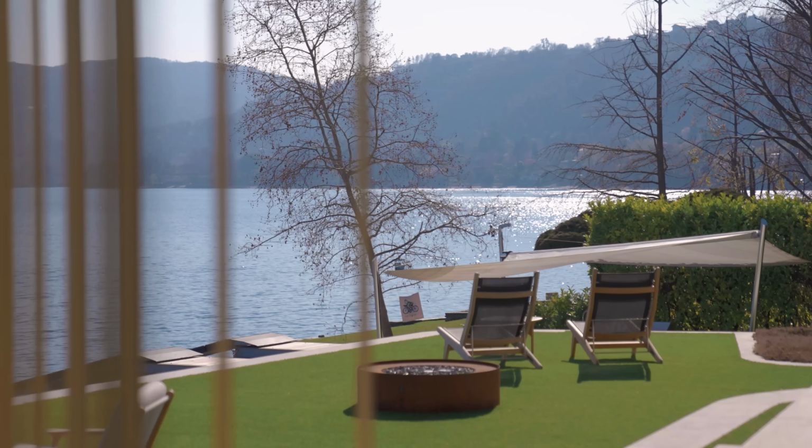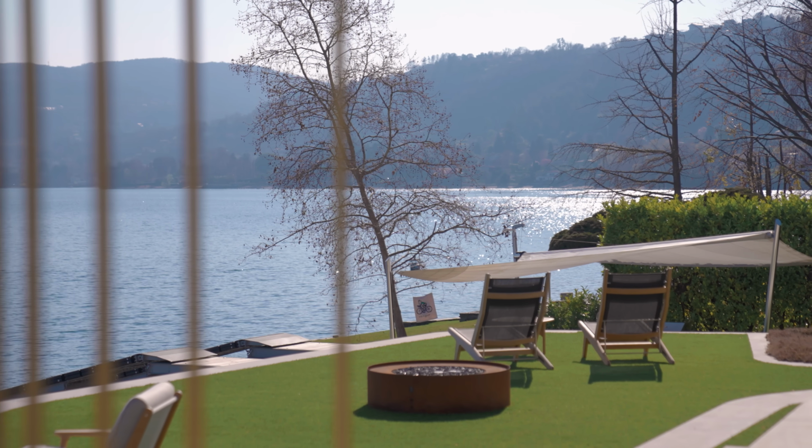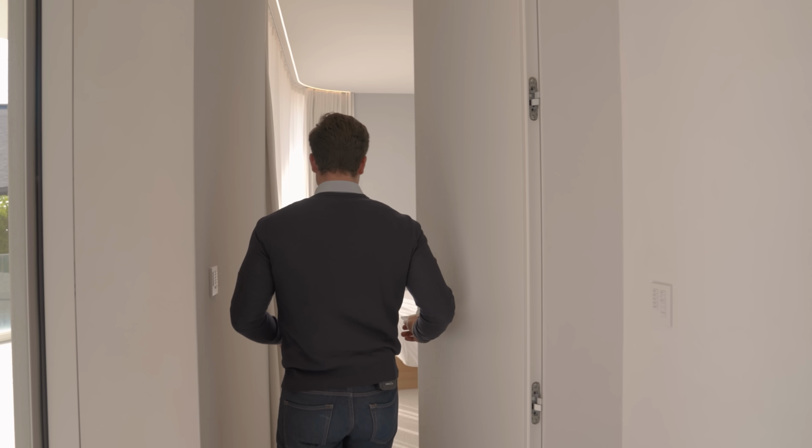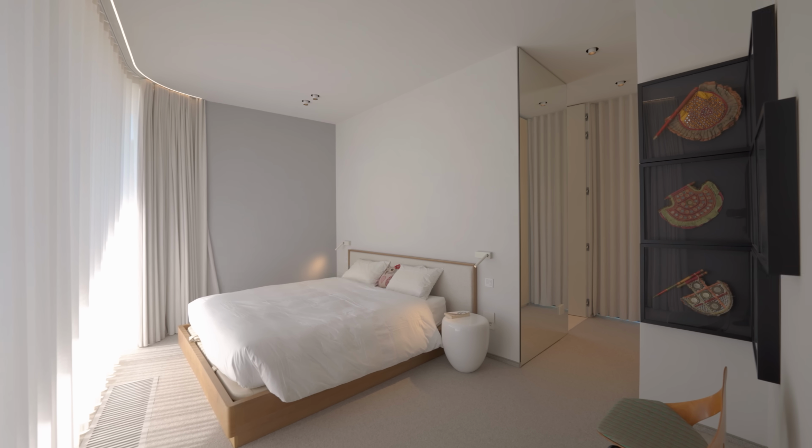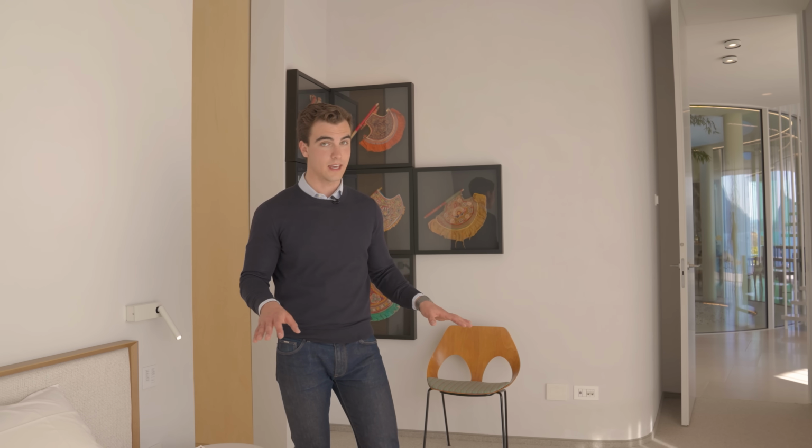Before I show you the rest of the outdoor spaces, let's first see the bedrooms. Let's start from the ground floor where we find 2. This is the first one. It is right by the living area, full of natural light and every detail has been taken care of.